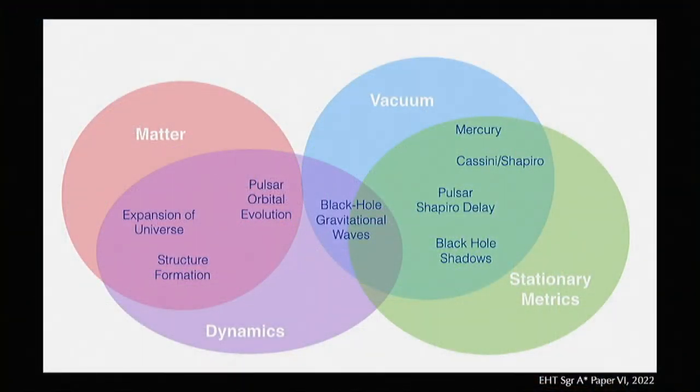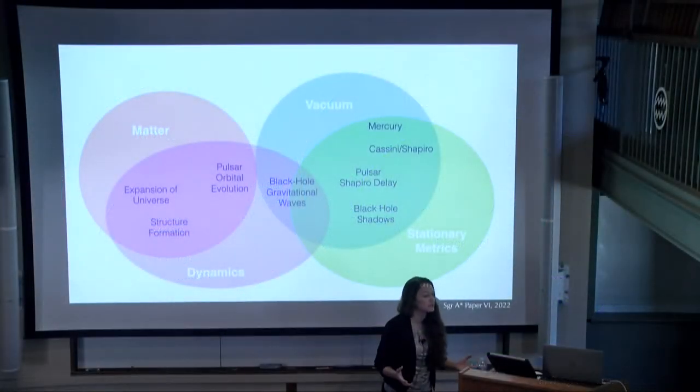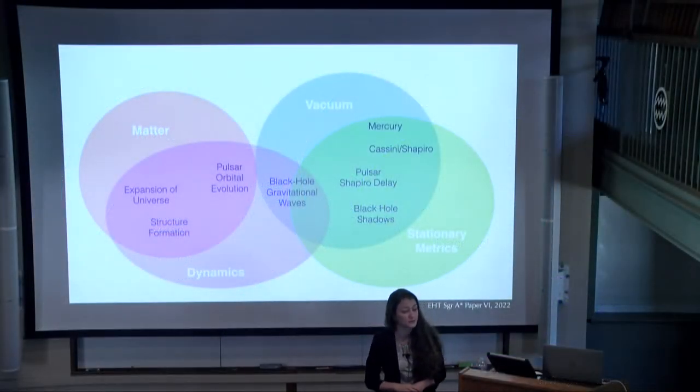However, if you contrast that to what we can do with the EHT, we essentially have a supermassive black hole that has a really small amount of mass swirling around it. We essentially treat that mass as negligible. We say that it doesn't really affect the actual space-time of the black hole significantly, and so we have a stationary black hole essentially in vacuum.